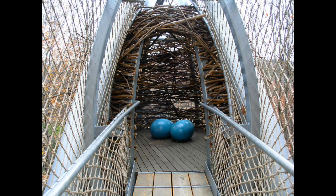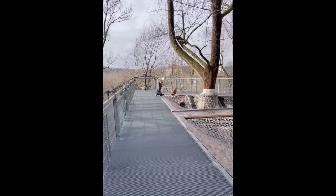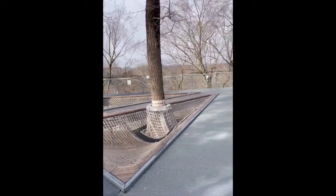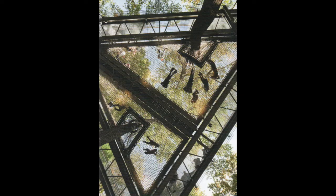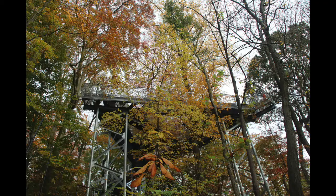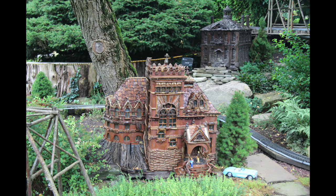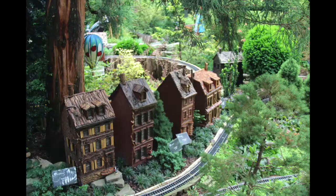Visitors can cross a suspension bridge to a giant bird's nest or scamper onto the squirrel scramble rope netting between two towering trees, or head to the top of the Wissahickon Vista platform for sweeping views of the surrounding Wissahickon Gorge. The Garden Railway is a miniature, bustling world set within the splendor of a summer garden.